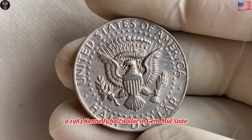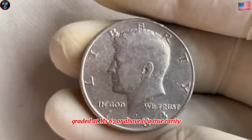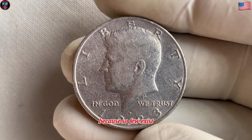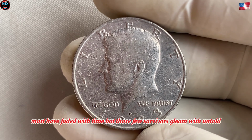A 1983 Kennedy half dollar in gem mint state, graded at MS 67 or above, is a true rarity. Collectors are willing to pay handsomely for these pristine pieces because so few exist. Most have faded with time, but those few survivors gleam with untold worth.